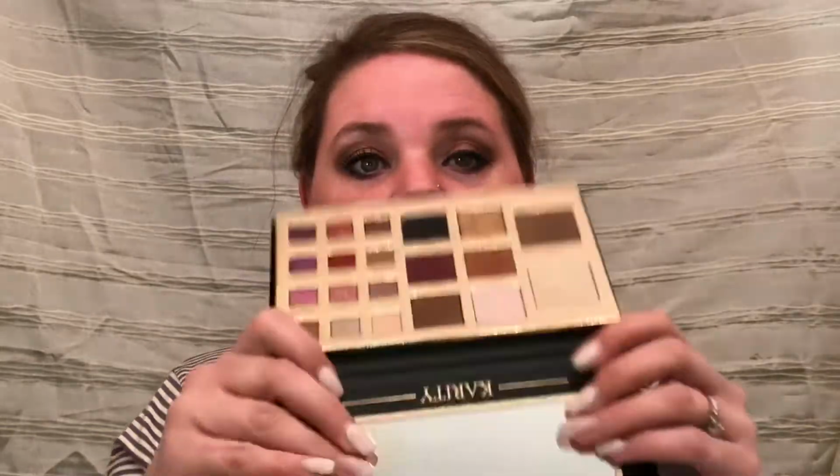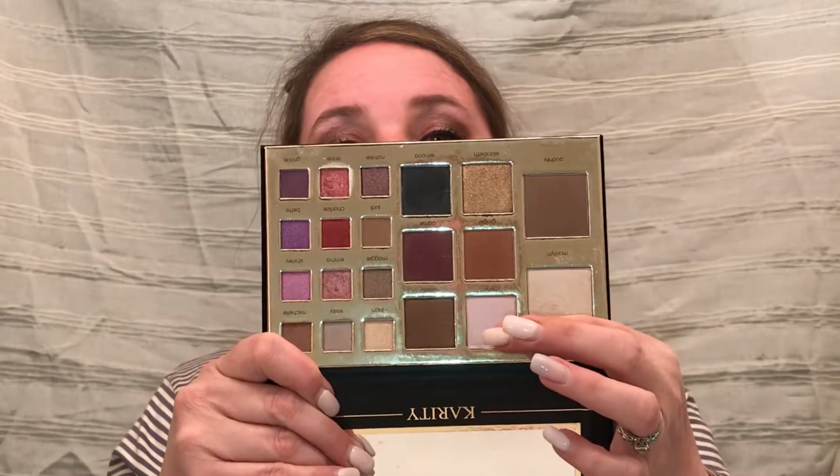Sorry, I think that's about it. Oh, and I highlighted a little bit with this color right here. This is Meryl. Excuse me, Meryl.